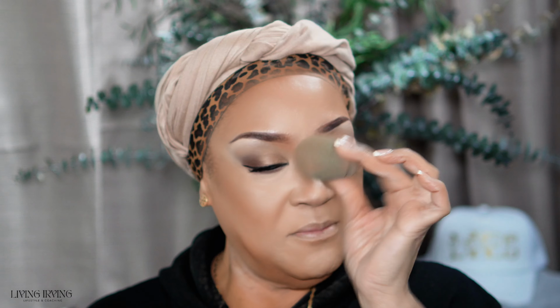I'm going to go back in with our beauty blend. We're just going to diffuse everything so that it blends in seamlessly and looks natural. We don't want anything overpowering. We just want all of this to look like skin. I'm loving this. This looks so natural.